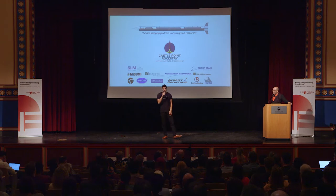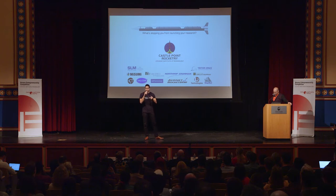Our multidisciplinary team over the past year has leveraged new technologies such as metal 3D printing and linerless composite pressure vessels to construct a proof of concept reusable rocket capable of carrying a 4-kilogram payload to an altitude of 100 kilometers on a suborbital trajectory.